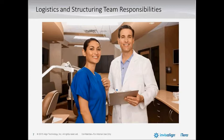Since the changes, okay, these changes that Align just made for all of us are absolutely fabulous. I hope everyone takes advantage of these. We don't have to worry about mid-courses and refinements anymore. And so now it gives us the ability to do exactly what we need to do, which is create these beautiful, healthy smiles. So you have to take advantage of them.